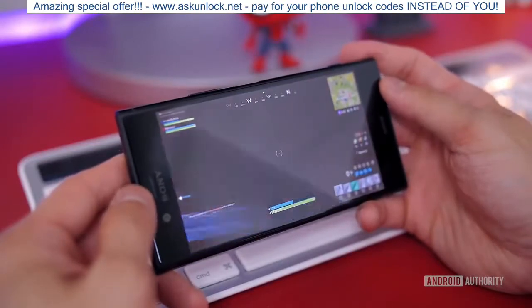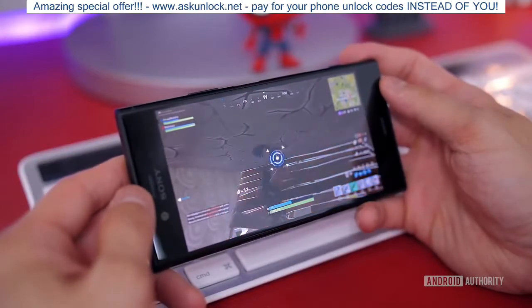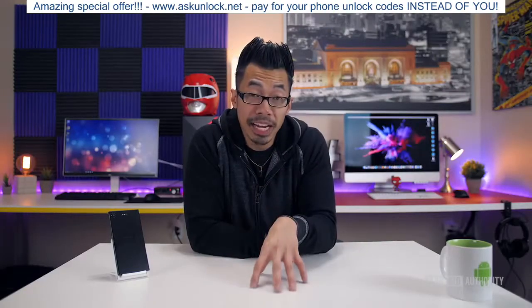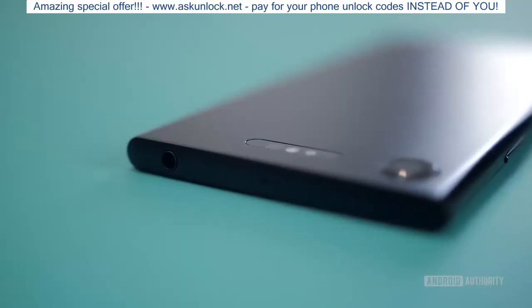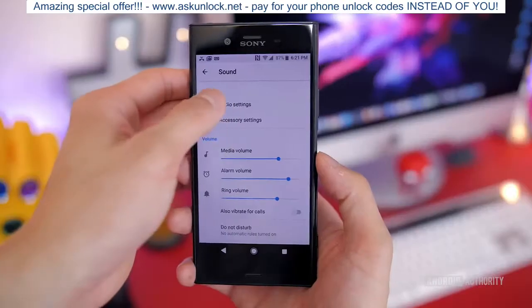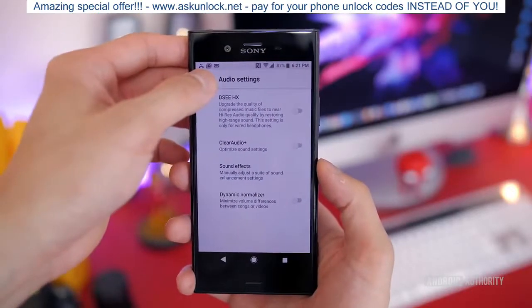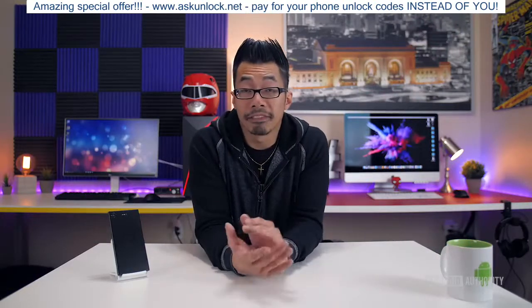So while I do appreciate the stereo sound that you get with these front-facing speakers, I still wish there was a little bit more volume to these speakers. Just in case you're wondering, the XZ1 does come with a headphone jack, and Sony has always put a pretty big emphasis on audio with their smartphones, so you have a lot of support for a lot of high-res audio codecs, and you also have Sony's proprietary technology that can upscale any of your music to give you a closer to high-res sound.